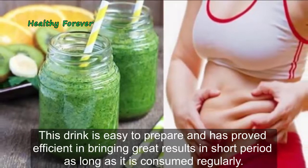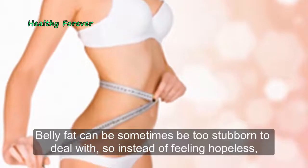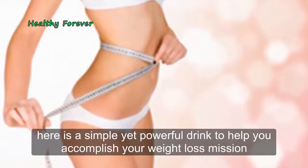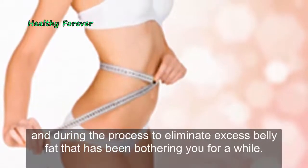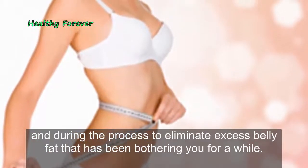it is consumed regularly. Belly fat can sometimes be too stubborn to deal with, so instead of feeling hopeless, here is a simple yet powerful drink to help you accomplish your weight loss mission and during the process to eliminate excess belly fat that has been bothering you for a while.